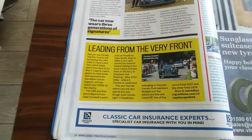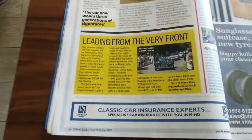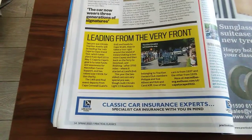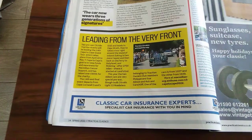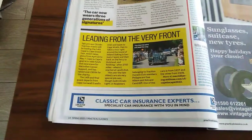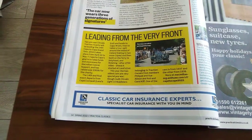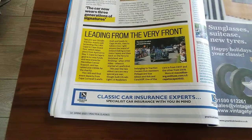Cape to Cape's goal is to raise funds and awareness for Macmillan Cancer Support, and it has raised over £900,000 for the charity. So this is the 14th event. It departs from Cape Cornwall, Land's End, and heads to Cape Wrath, then takes a tour right around the island of Ireland, taking in 2 more capes.